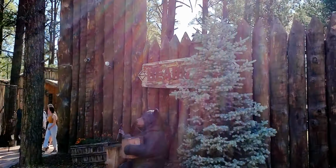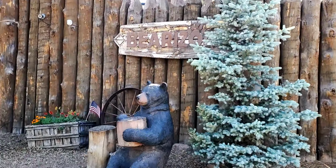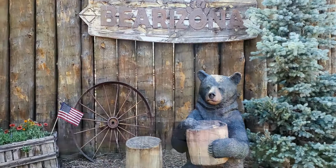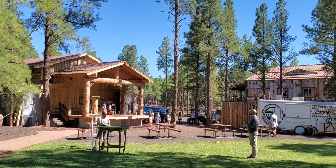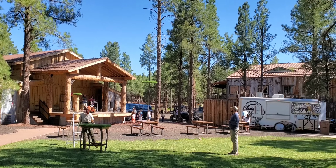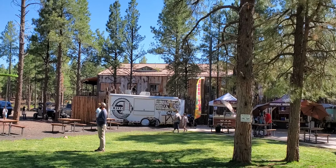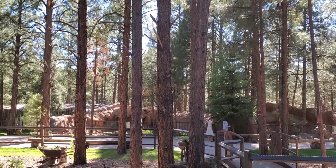All right, so this is the walk-in portion into Bearizona. There was a nice parking lot, and as you pull in, there was actually a live band playing right now. They were playing covers, so I went ahead and cut the music out so that it wasn't a problem. But they had a beer area there, they had a coffee stand and a little snack place.